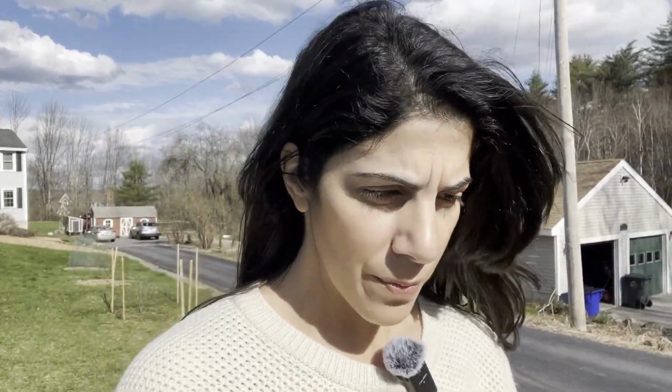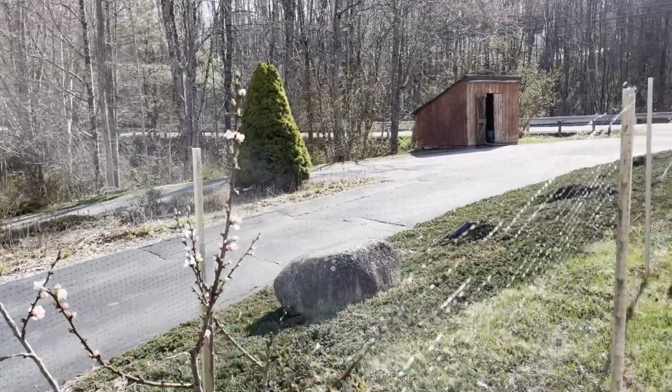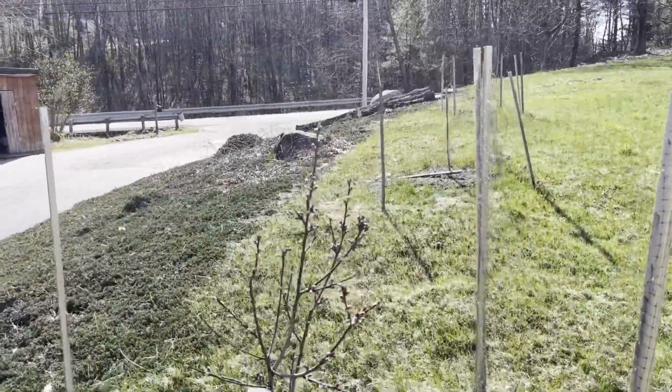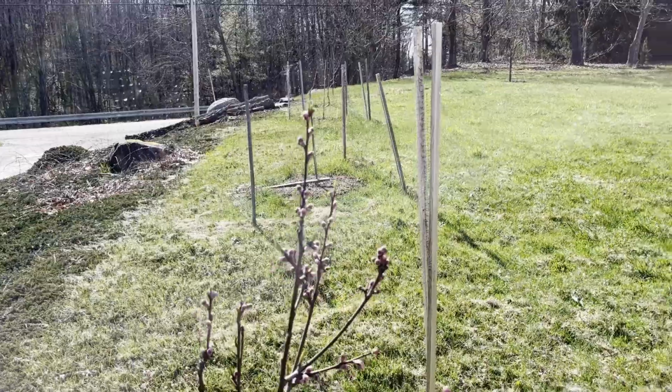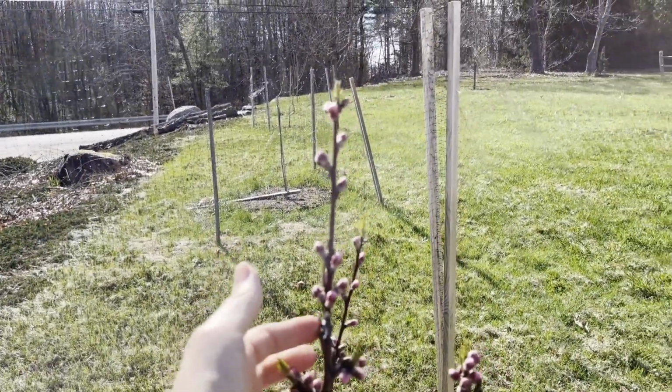So I got some frost covers with me. I don't think I have enough. I have some more in the garage stored away, but I think we'll bring them as we need them. This is the apricot over here, and you can see the buds are opening up, and this one right here is the peach, and just like the nectarine, it's in the same bud stage right now.